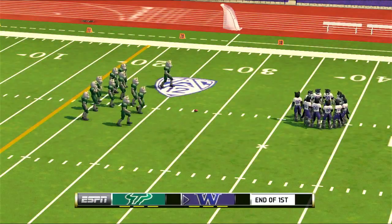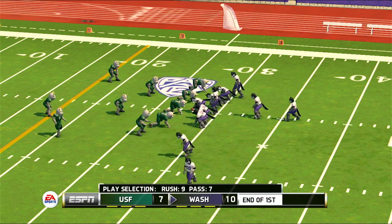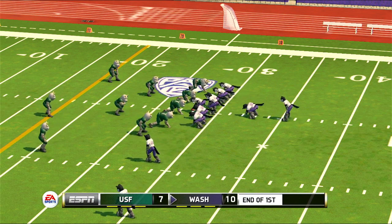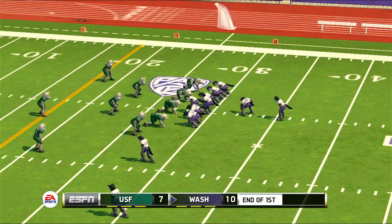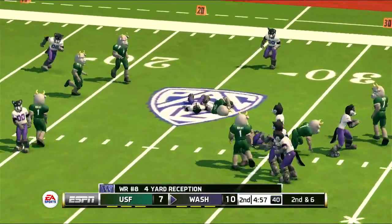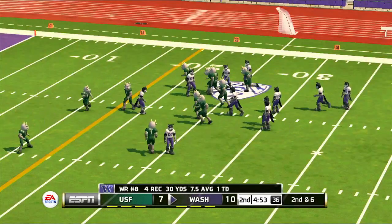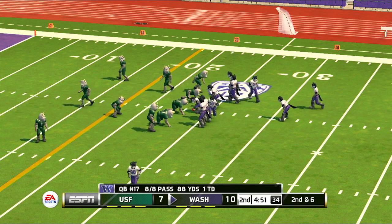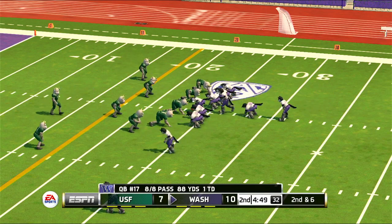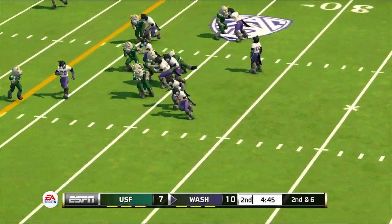Back to the action now here in the second quarter. Four down. Mike 34. Scoop. Down. Blue 14. Fires out to his receiver. And he's immediately tackled. Well-designed route and a confidently thrown football by the quarterback. You need those things to make any offense work. Washington is up a field goal.